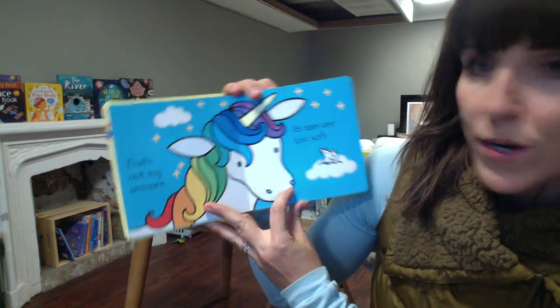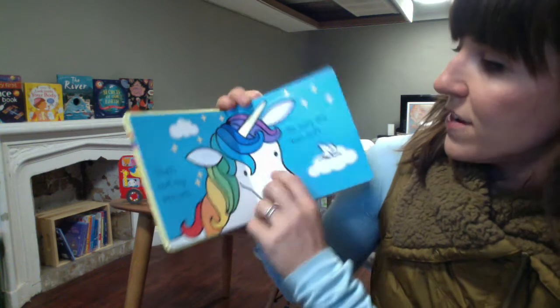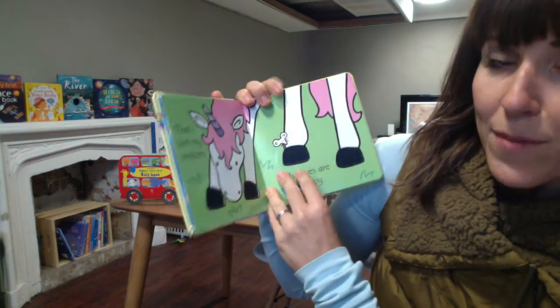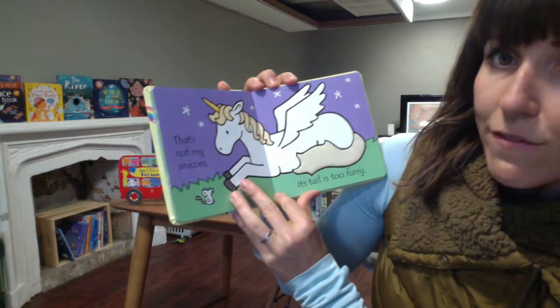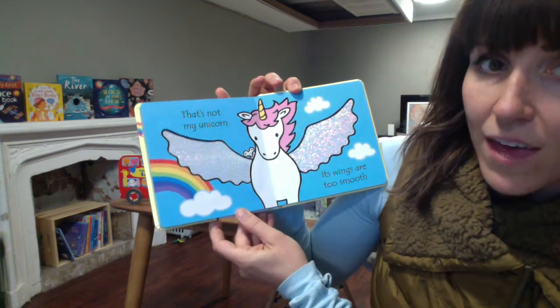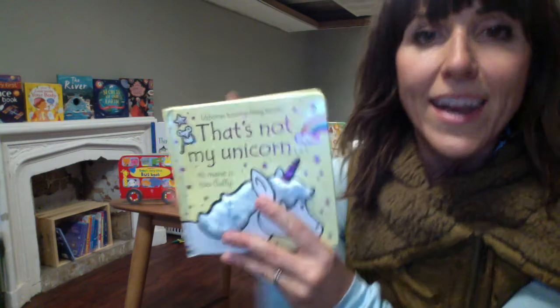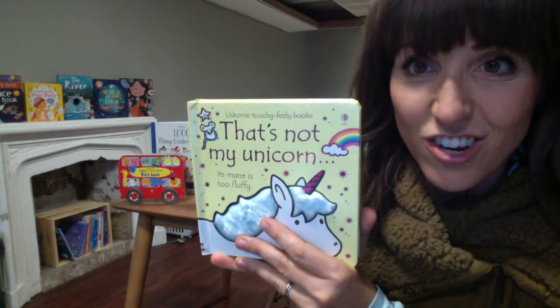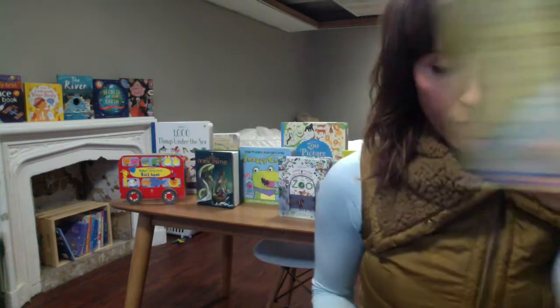That's Not My Unicorn, its ears are too soft. That's Not My Unicorn, its hoofs are too bumpy. And it goes through, there's something fun on every page. It becomes a baby's favorite just because it's repetitive and it's engaging, like all of our baby toddler books. These are $9.99, so wonderful.